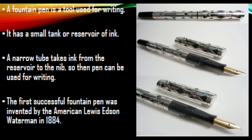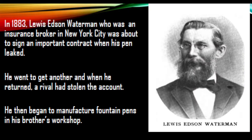The first successful fountain pen was invented by the American Louis Edison Waterman in 1884. In 1883, Louis Edison Waterman, who was an insurance broker in New York City, was about to sign an important contract when his pen leaked. He went to get another, and when he returned, a rival had stolen the account. He then began to manufacture fountain pens in his brother's workshop.